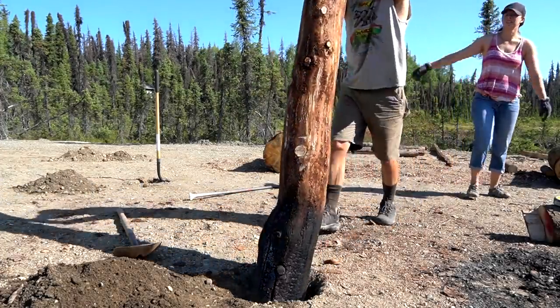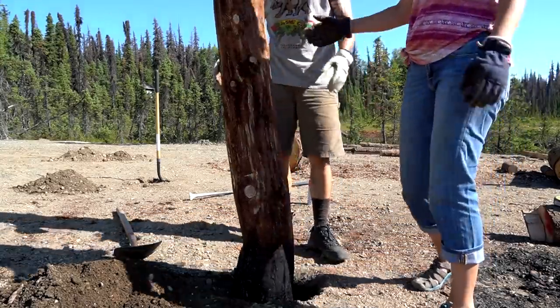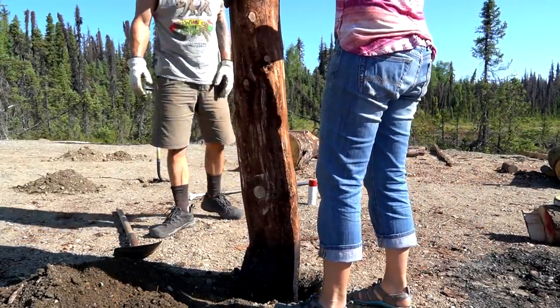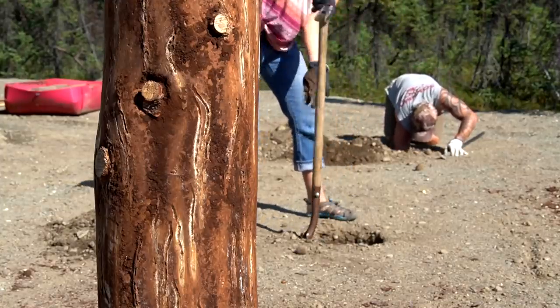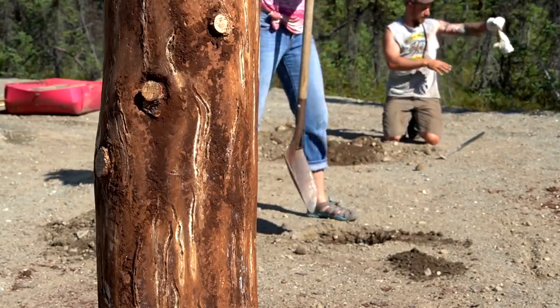You got it? Oh, it actually fits? Went in there. Is it going down to the base though? I think so. I can't see. I think we'll need a flashlight. It's all gravel. It's hard. See how deep it is. Might not pull good. You want some measuring tape? Oh, you got your little rebar thing.